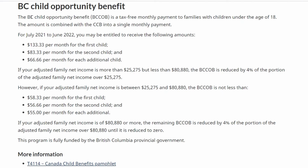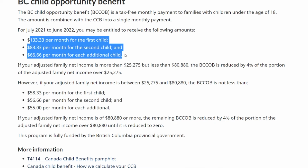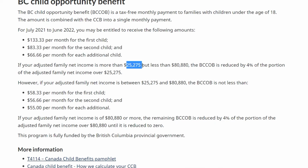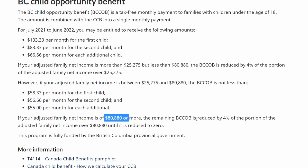In BC, the calculation is a little bit more involved. It's still a tax-free monthly payment to families. It's still combined with the CCB into a single payment. However, if your family net income is below $25,000, you'll get the following payments. If your family net income is between $25,000 and $80,000, your BCOB is reduced by 4%, but you'll still get the following amounts. Now, if your family net income is over $80,000, you see another 4% reduction until your benefit is reduced to zero.